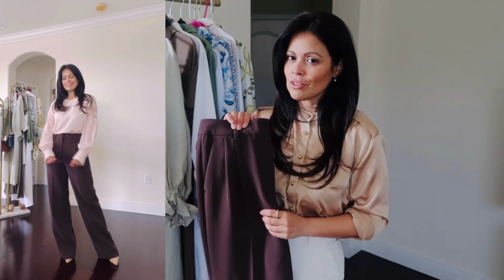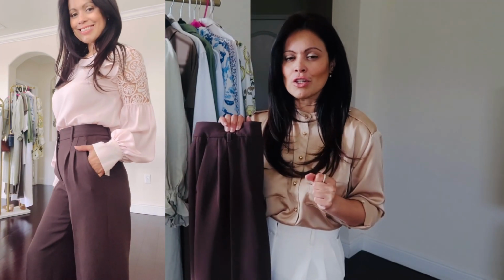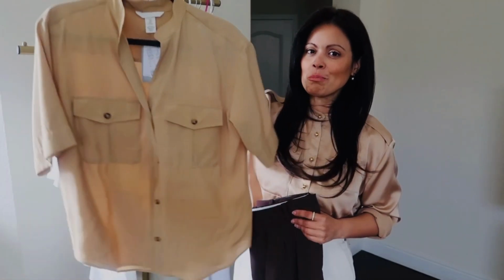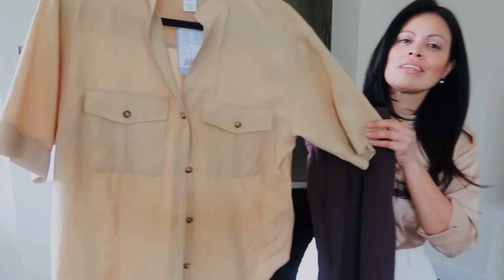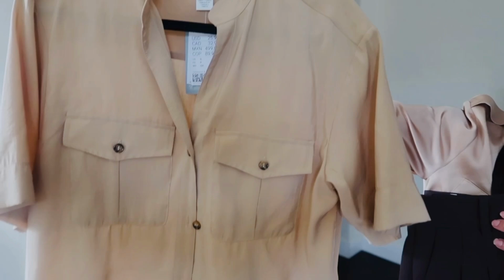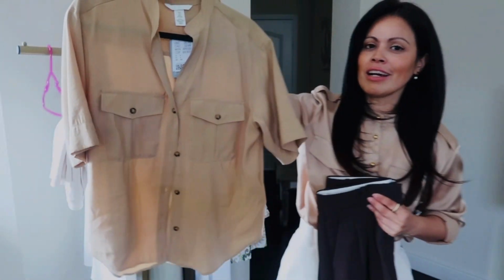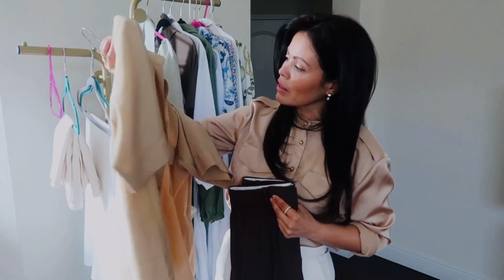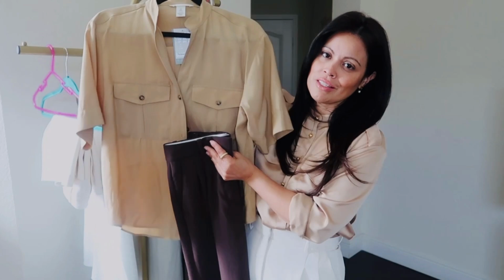And then you could also style this with your neutrals for that kind of safari look, which leads me to my next item, which is this beautiful top from H&M. I would say this has kind of a safari feel to it. It's a little bit oversized on the sleeves, and I just fell in love with this top because the quality is really nice for being H&M. I think I paid only $25, and look how beautiful this looks.